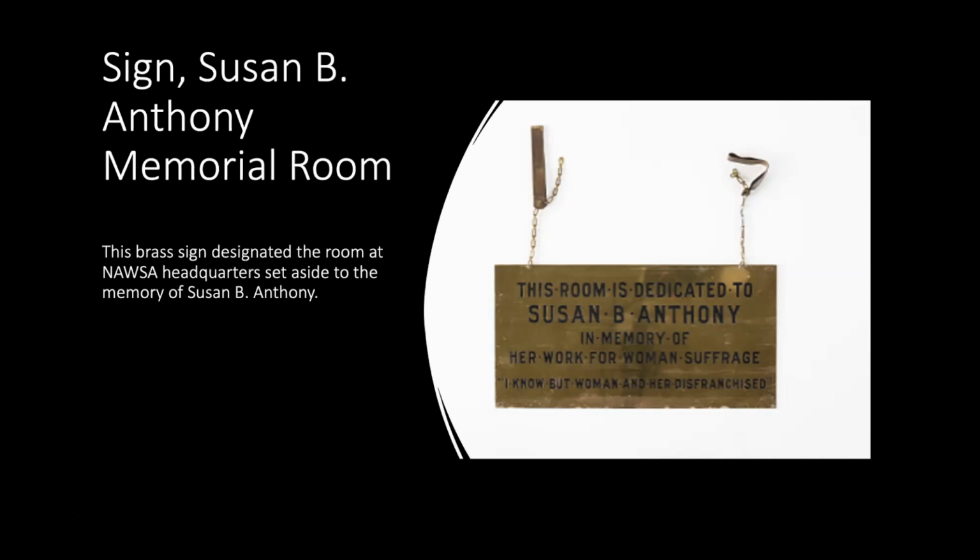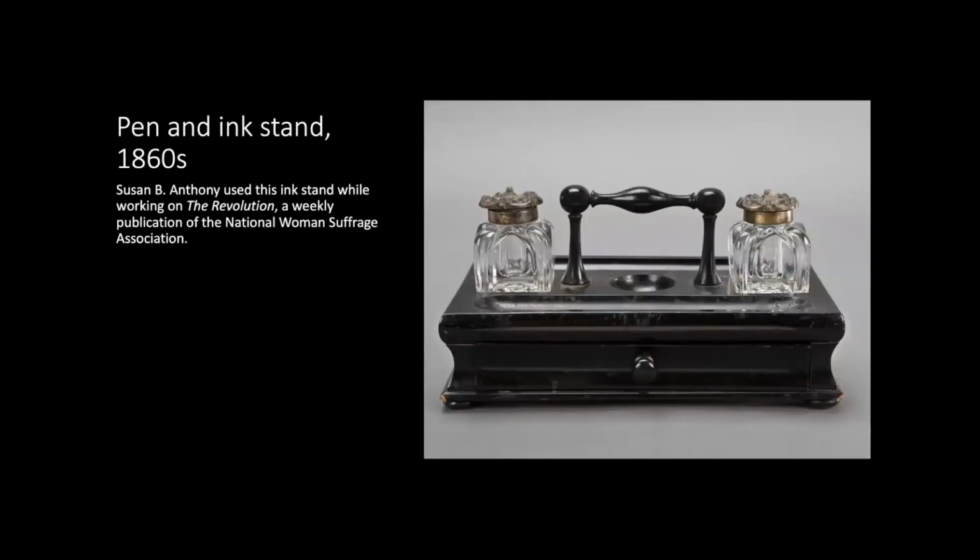leadership of the movement. For all intents and purposes, Susan B. Anthony was the patron saint of women's suffrage. The deification of Anthony was so complete that she began to be credited with things she hadn't actually done. When she and her colleague Elizabeth Cady Stanton founded the suffrage periodical The Revolution, Stanton served as the editor, and Anthony worked as the business manager. But the slip of paper inside this inkstand identifies Anthony as the editor, not Stanton.